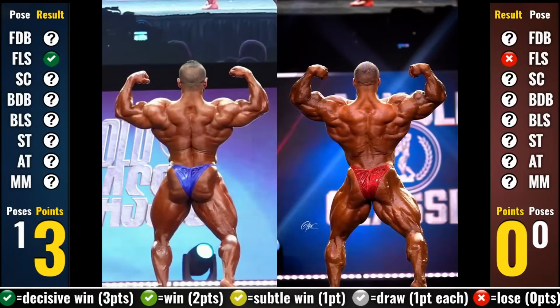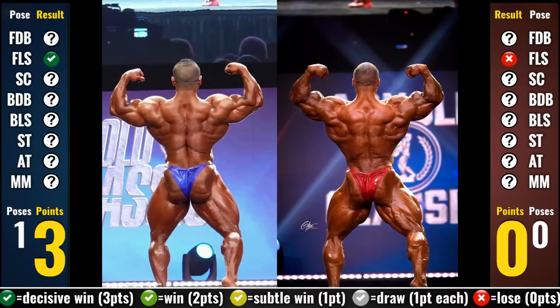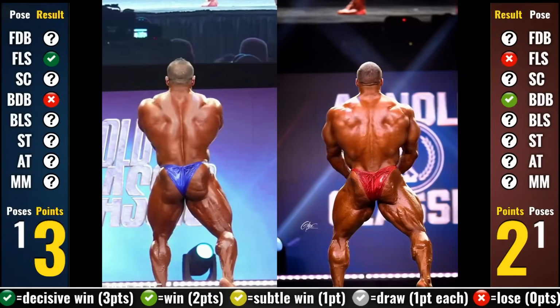Next, let's check out the pose that is considered Hadi's worst, the back double biceps. Mirroring the previous pose, this is one of Nick's strongest ones. And we can see there's not such a big difference between them as in the other pose. Granted, Nick is still winning, but Hadi holds his own. Nick has the better and more importantly a defined back. He's better through the limbs as well, so this is a solid 2-point win for him.